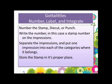You're going to write the number, in this case the stamp number, on the impression. So if you had a gift box punch, you would punch out 6 gift box punches and you would write the number on the punch. We're doing stamps. We stamp out the impressions and we're going to write the number on the impression. And then we're going to put the impressions in each one of the categories where it belongs.